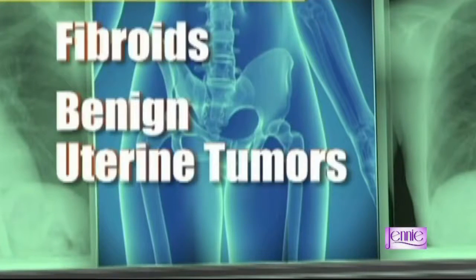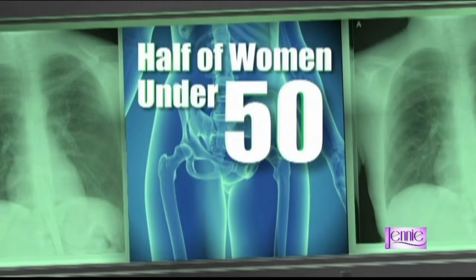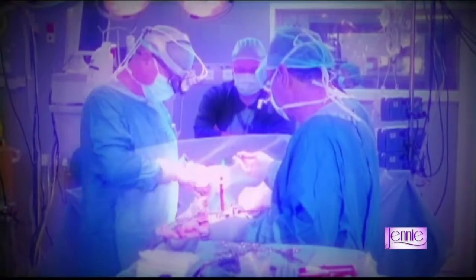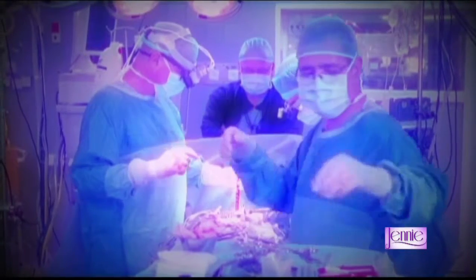But first up today, we want to take a look at an important women's health issue. Fibroids, or benign uterine tumors, affect up to half of women under age 50. A new technique needs just a few small incisions in the abdomen. A study at the Medical College of Georgia has compared the relative cost, benefits, and complications of three minimally invasive techniques. And one of the principal investigators on that study is with us today, Dr. Kelly Braun.